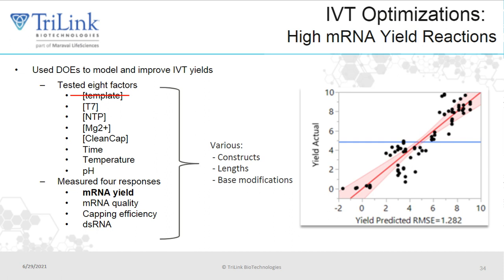I want to point out that these changes to the reaction did not require an increase in DNA template concentration, as this may not always be amenable to the same streamlined process we currently have in place. Production cost and time of your DNA template before IVT will also factor in to your final mRNA turnaround time.